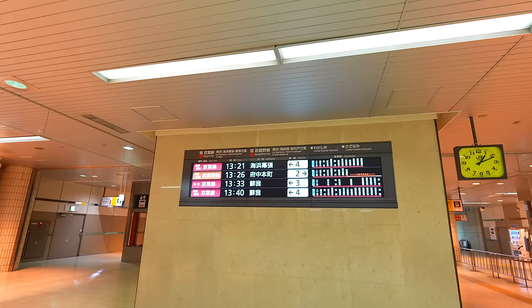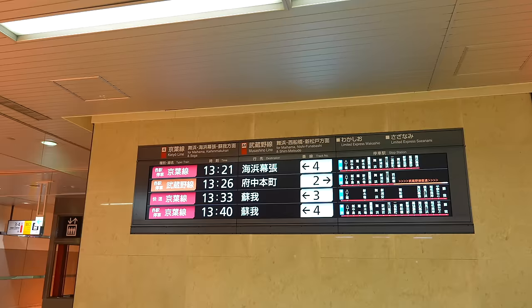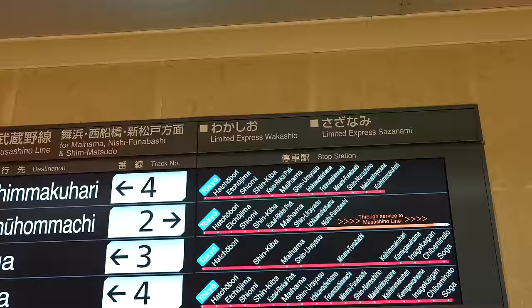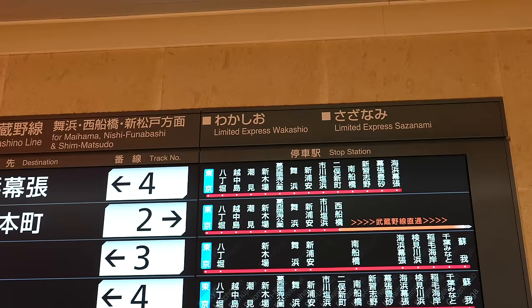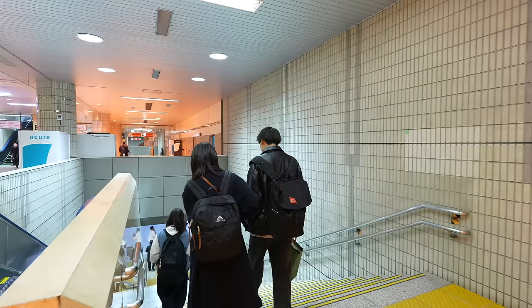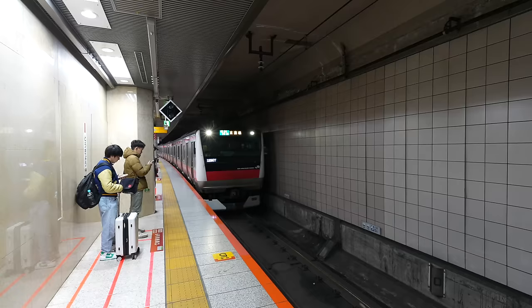Seems like the next train is 1:21, which is 9 minutes from now. There are not that many trains, so you gotta be careful. However, it's only 5 stations away from Tokyo Station, so not that far. It's leaving from track number 4, so let's go. This must be the one. Leaving here 8 minutes from now though.